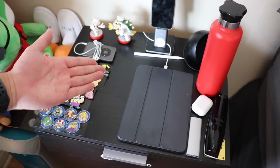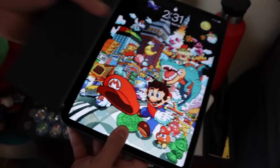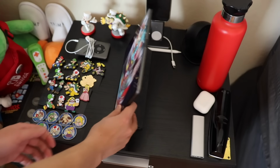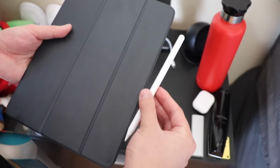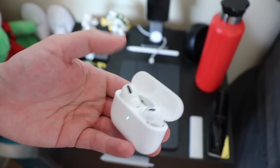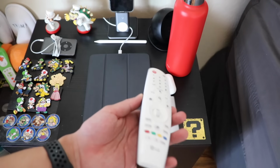Here's my nightstand. iPad Pro. I love and use this thing more than my MacBook because it doesn't have a keyboard, just this smart cover, and when you stand it up like that, it takes up a smaller footprint than a MacBook with a keyboard. Apple Pencil. Don't know why I bought it, don't use it much, but when I do, it's really satisfying to use. AirPod Pros, remote for the Dyson Air Purifier, and the remote for the projector.